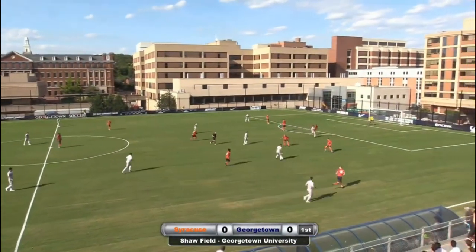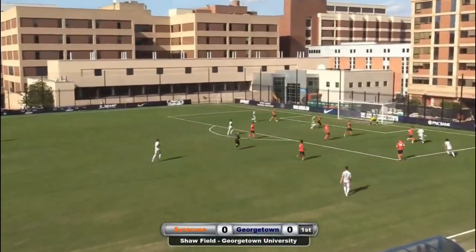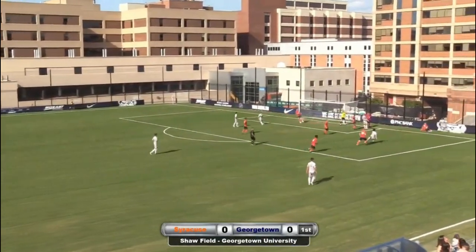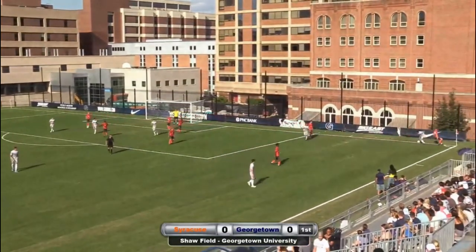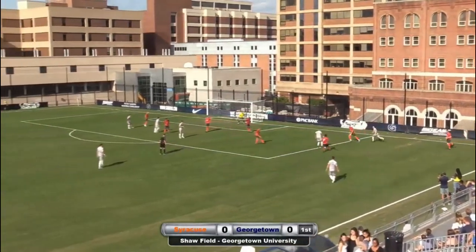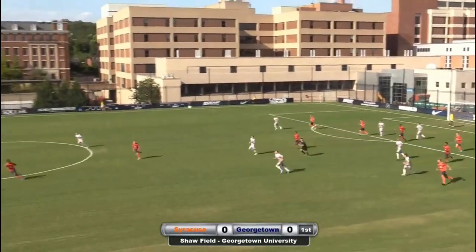Nealis and Dotson combined. Look at the space Syracuse is giving. Derek's going to get to his right foot here. Ball remains in play. Rothrock will work to the corner flag. Keep it in play. Good little footwork, nutmeg. Dotson, though, can't control it. Good defending there from Fulcar.